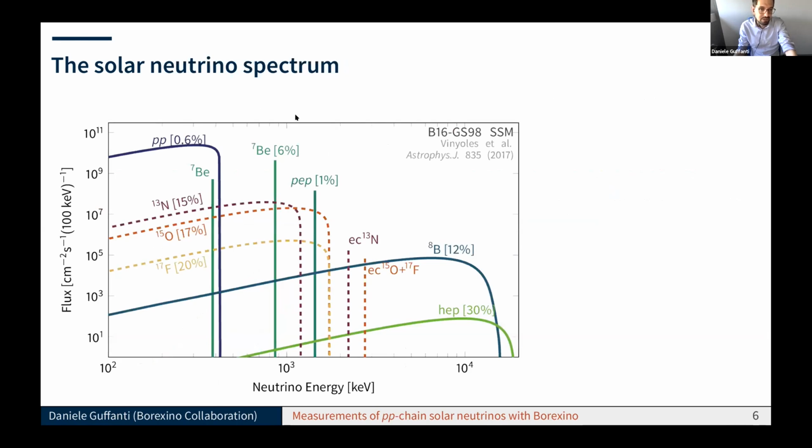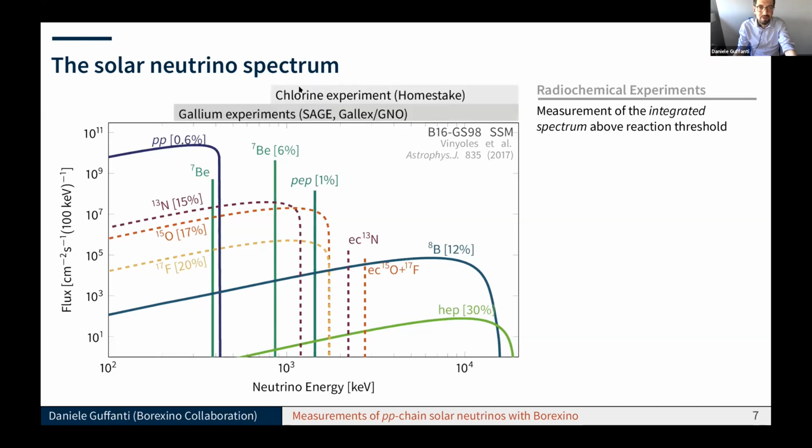Now, the predictions of the standard solar models can be used to derive the spectrum of solar neutrinos that is represented here, and it has been at the center of very long efforts that lasted for more than 50 years by now. So to put the Borexino accomplishment in a sort of historical context, I now take a moment to highlight what were the major experimental results in the investigation of the solar neutrino spectrum.